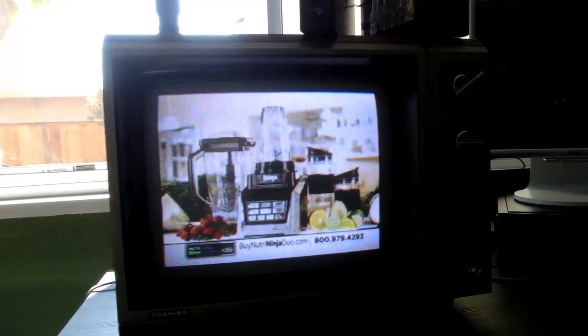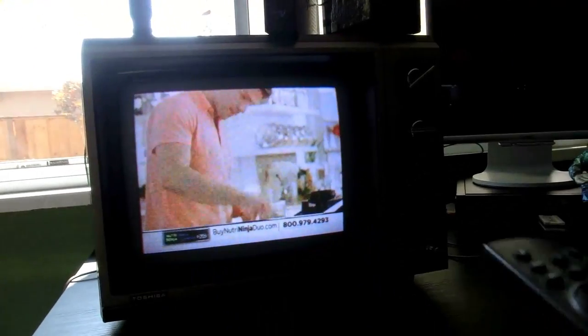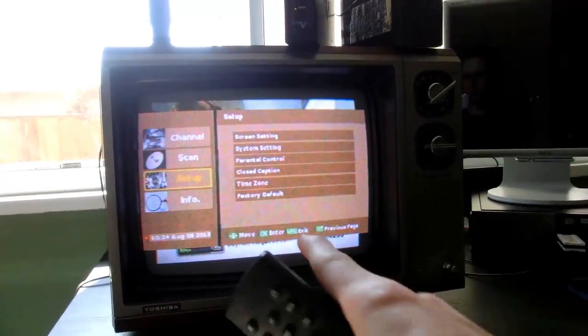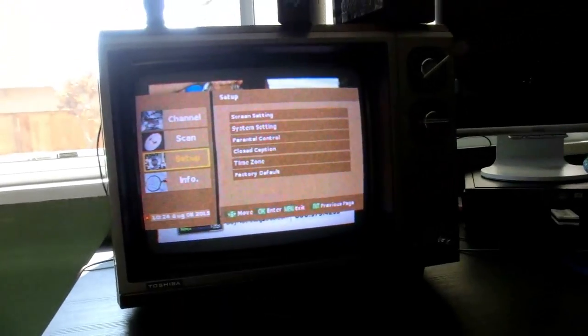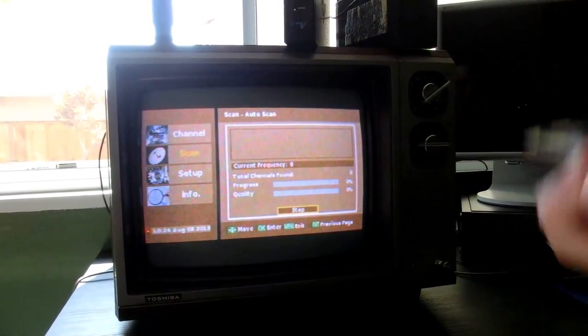That was crazy. Wow. Now that I'm in the Bay Area, and they probably have antennas on all the mountains around here, we can just like get channels anywhere. Wow. But yeah, you can see what I mean by it's a little bit grainy on there. It's not too bad though. Let's go to scan and auto scan and see how many we get. So it found 13 channels. Wow.